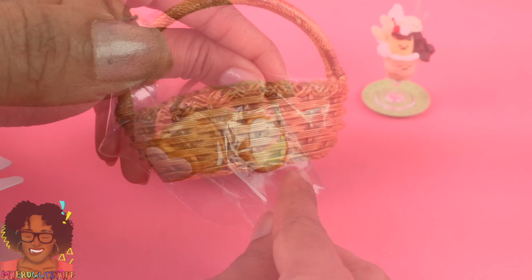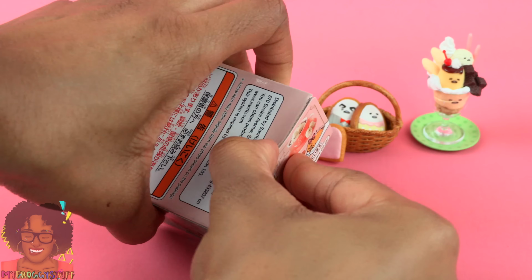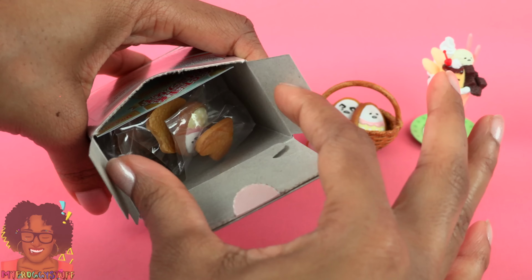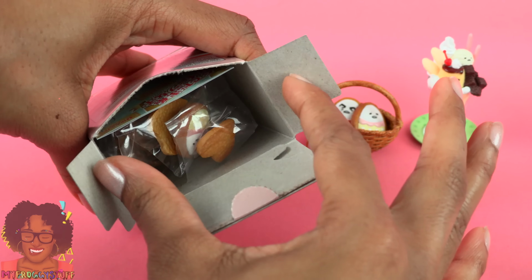Here is our last Gudetama Sweets box and our last chance to get the cake. What? A double? No. Yeah, this is what happens when you buy Rement Blind Boxes from a set that has already been opened. The Sweets and Dreams surprise boxes are up next. We have 6 of those from an already opened case. Hopefully, there are no doubles.